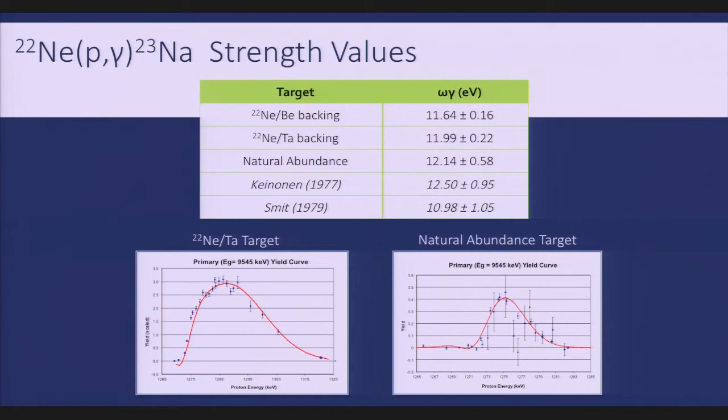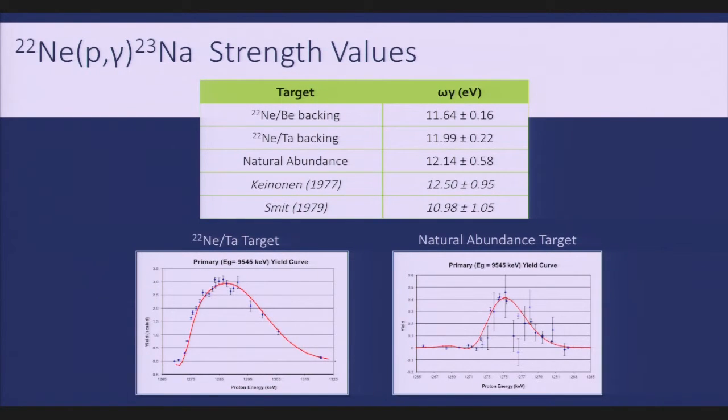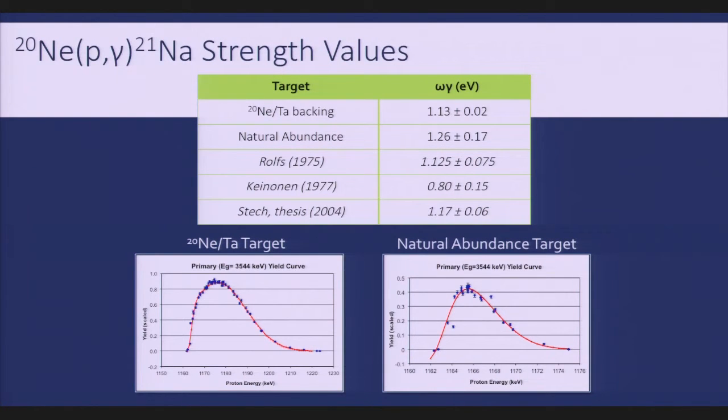So using that, we have the neon-20 (p,gamma) strength values. These were our first goal, and we were finally able to get to that. As you'll see, the natural target compared to the previous neon-22 has a lot bigger error bars. That's because neon-22 is less abundant naturally than neon-20, and so you see a much clearer yield curve here for that one. However, we were able to get two values with these two targets that were in agreement with each other, as well as a very small error bar on this isotopically enriched target.